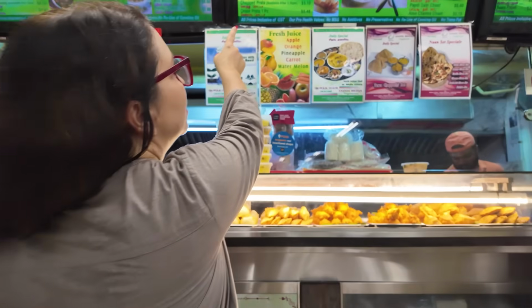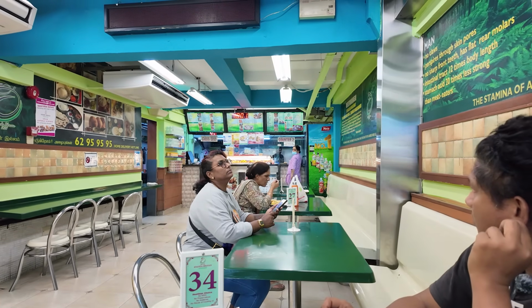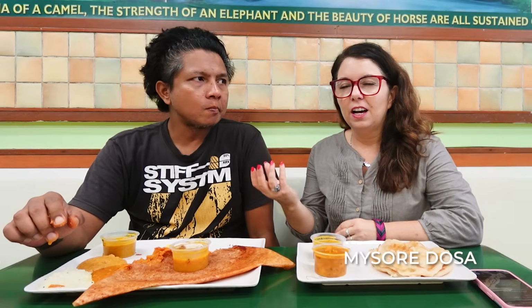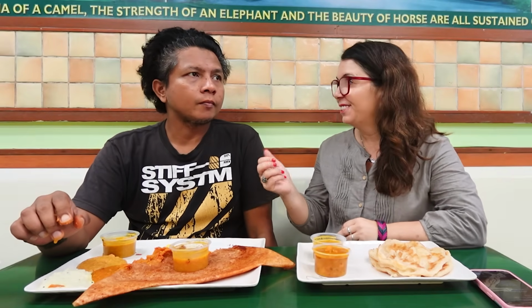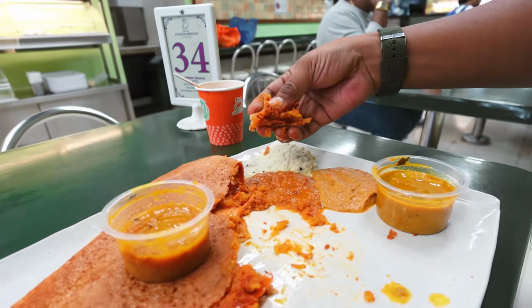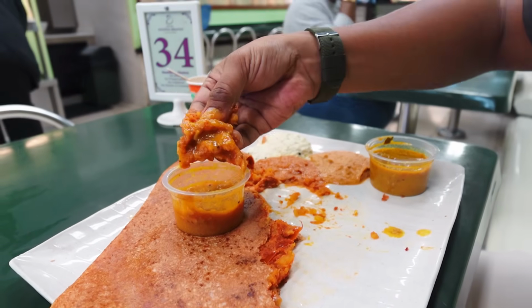At the last minute, I decided not to get the dosa, and I think I really missed out. So this is Mysore dosa. It's like a thin crepe that's made out of a batter of fermented rice and lentil. What makes this one different, which is what you like, is that it has red chutney in it, which is a little bit spicier. That's different than a traditional dosa, which would just be plain.